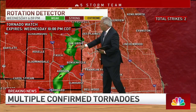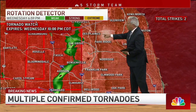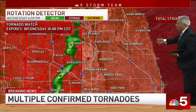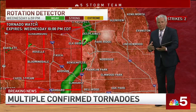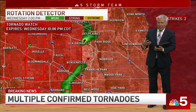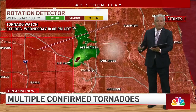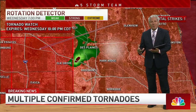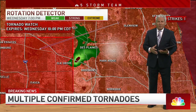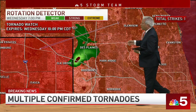However, Elk Grove Village, Bensonville, Addison, that's where we're seeing the rotation. And so Des Plaines, Park Ridge, Norridge, Franklin Park, Elmwood Park, and points eastward. Now's your time. This is what we call our call to action. This is when we really want you to take precaution because now you've got the opportunity, you've got the time to go to that safe spot and do it safely and be prepared for whatever comes your way. And so, we want to make sure that you stay safe.